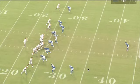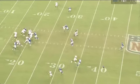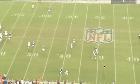Their man coverage hasn't been horrendous, but it hasn't been what a lot of people expected, and their zone coverage has had a lot of flaws. I expect with the extended week that Patrick Graham is going to come out and fix a lot of these flaws. We'll see on Sunday against Atlanta.